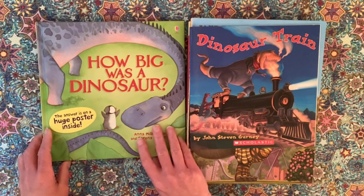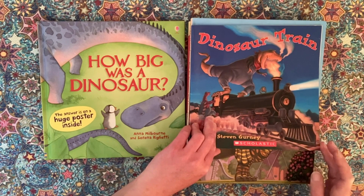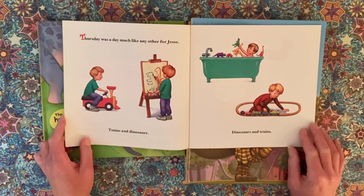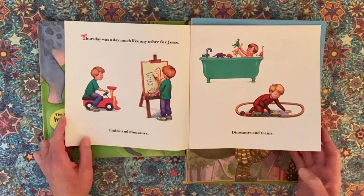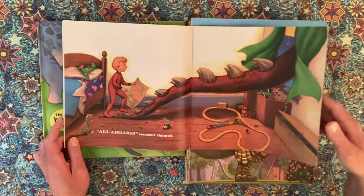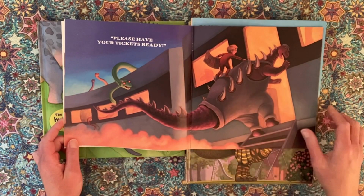The next book on the list was Dinosaur Train. This book is by John Stephen Gurney. Again, this book also explores the imagination. This time it is the imagination of a young child who is rather interested in dinosaurs as well as trains. And perhaps it is a dream, or perhaps it is simply his imagination.